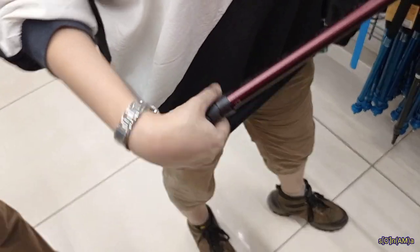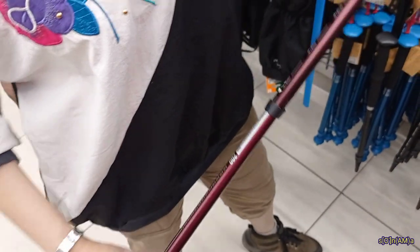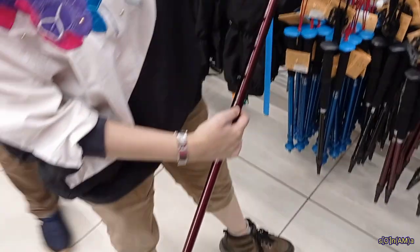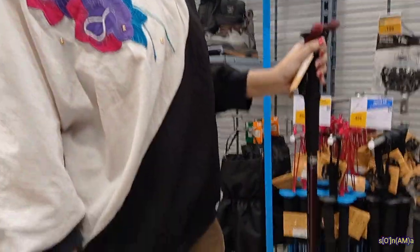Now let us come to trek poles, another very important trek gear which I believe everyone must use while trekking. According to me, beginner trekkers should learn how to use a trek pole properly first. So if you want a separate detailed video on trek poles, do let us know.